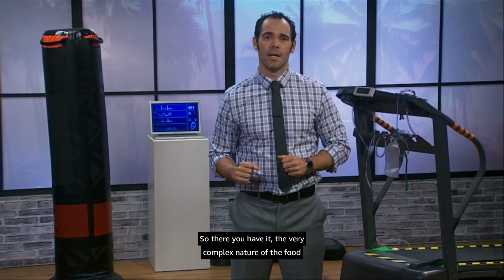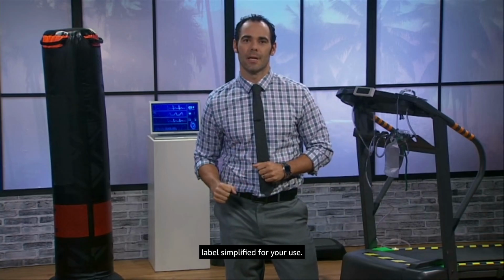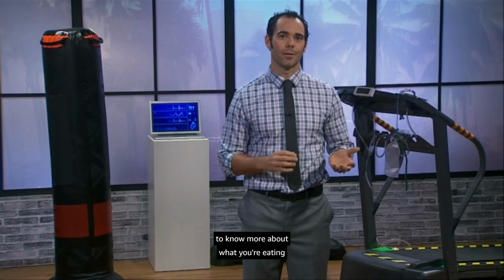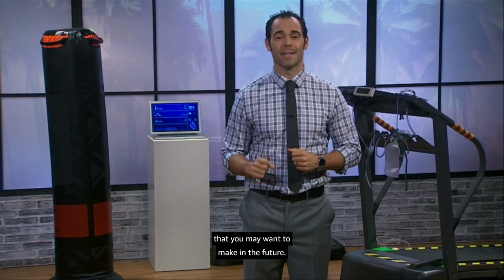So there you have it, the very complex nature of the food label simplified for your use. And your ability to translate the food label will aid tremendously in your quest to know more about what you're eating and help with any body composition changes that you may want to make in the future.